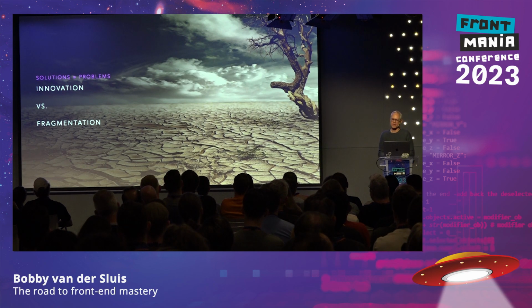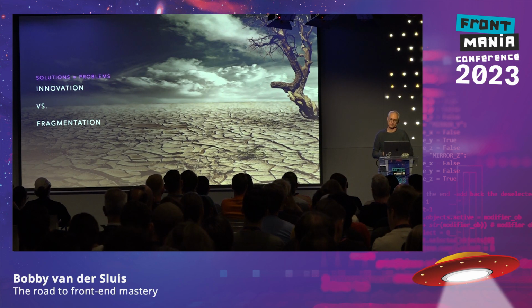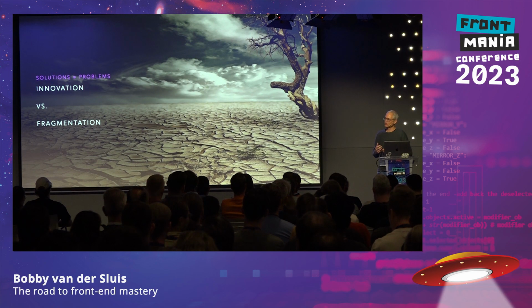But today we're in a situation where we have too many solutions for our front-end problems. And this has led to two things. On the positive side, we have a lot of innovation. And on the flip side, it also has led to fragmentation. We as developers are forced to make choices on what we spend our time on, because we simply do not have enough time to learn all of these solutions. And this fragmentation also hurts the process of industry standardization, because it makes matching the demand and supply of skills harder.